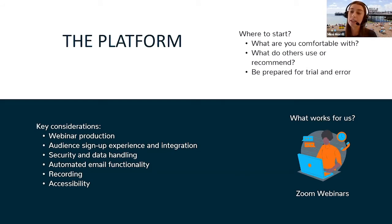We also have an automated email functionality with our platform. And I think it's good to check if that's available, because I think the last thing that everyone wants is to have to be sending that final email just before you're going live. Because with a virtual event, you're in 10 places at once. The last thing you want to be thinking is, have I sent that email? You want to make sure that goes without you even thinking about it.